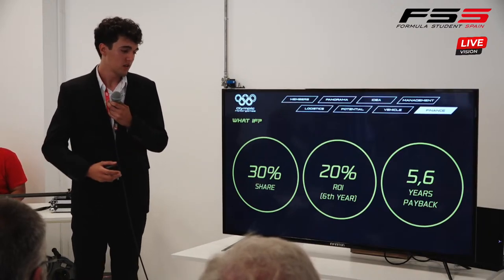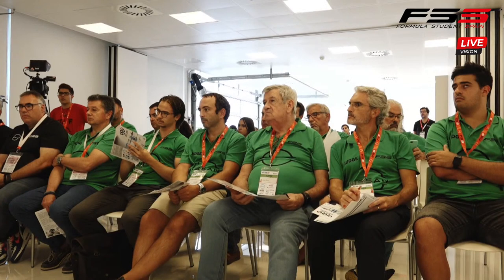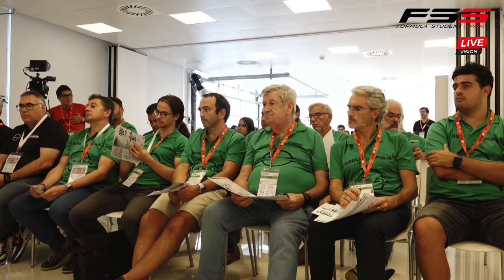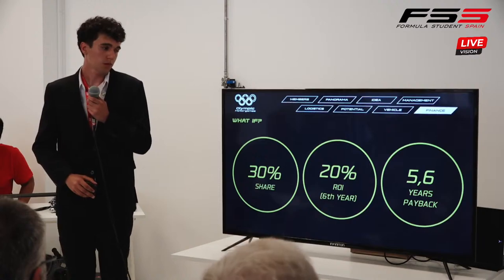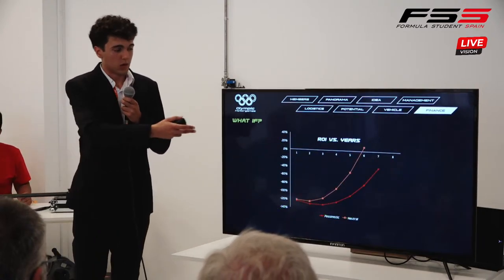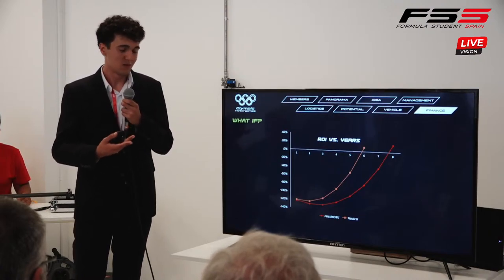We have chosen to analyze this because for the 5 million euro investment that you would partake in, for the same 30% share in our company, the ROI would still end up being positive, around 20% on the 6th year, and the payback would shift to 5.6 years. Here we can see that the ROI would also, as we have explained, end up being positive even in a double pessimistic scenario.